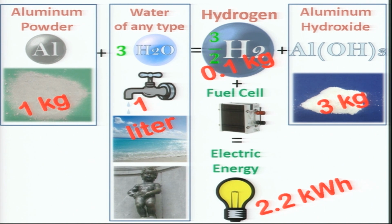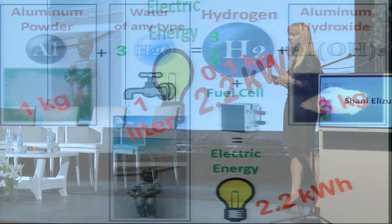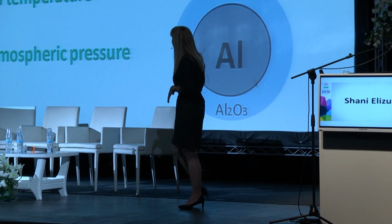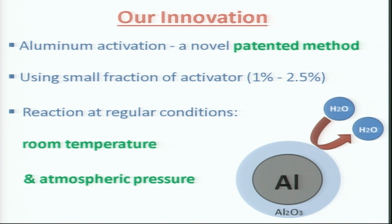The aluminum and water reaction is known. What is new in this research? The main novelty here is how we make this reaction happen, and this is the simplicity. A patented aluminum activation process enables the reaction of aluminum powder with water at room temperature, atmospheric pressure, using only 2% of activator.